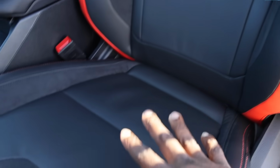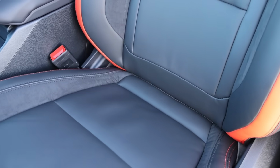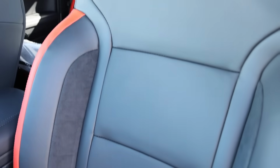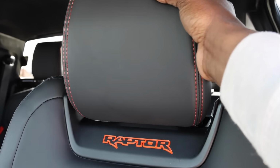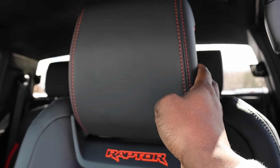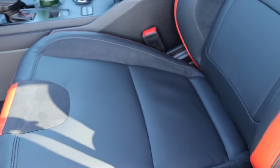The only thing I would like to see is perforated leather. I feel like for this price point that would be nice. Helps the seats to breathe better, especially for a Baja truck too, just saying. It says Raptor right there. These headrests do not tilt, by the way. But overall, really nice design seats, and they definitely hug you in there for sure.